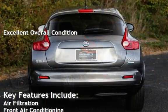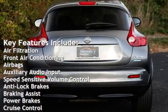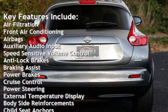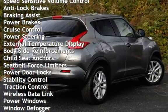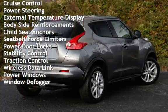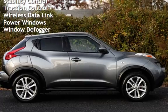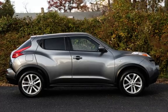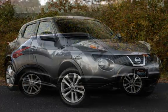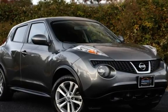Key features include air filtration, front air conditioning, airbags, auxiliary audio input, speed-sensitive volume control, anti-lock brakes, braking assist, power brakes, cruise control, power steering, external temperature display, body side reinforcements, child seat anchors, seat belt force limiters, power door locks, stability control, traction control, wireless data link, power windows, and window defogger.